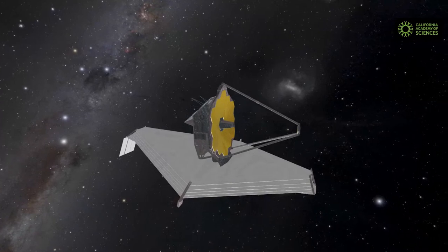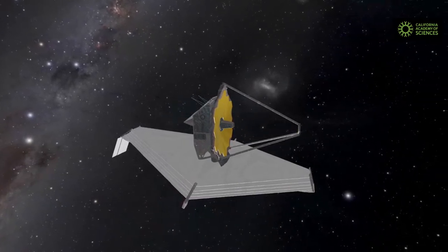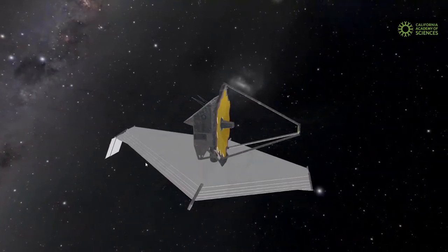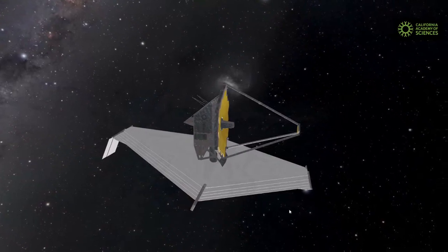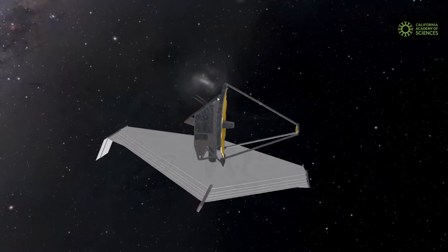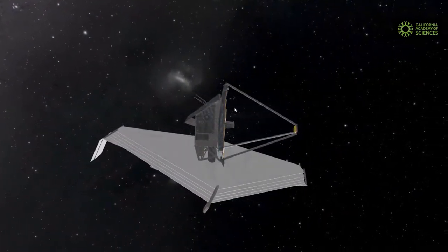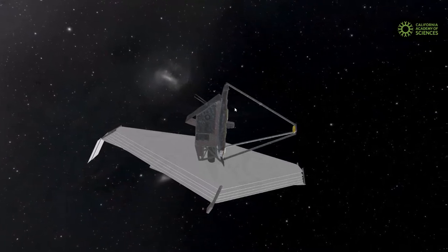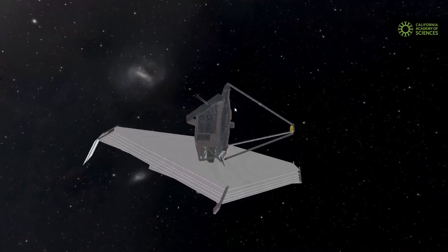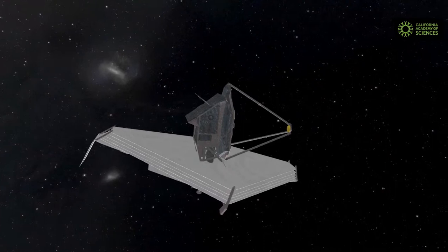This whole series of steps will take place over, as I said, about 30 days, whereas we sped through it very rapidly. The sun shield that we saw here is partly deployed, and just in the past day, the mirror and instrument package has been separated from that shield by enough of a distance to allow the telescope to cool down. So actually, let's go ahead and replay that sequence again.